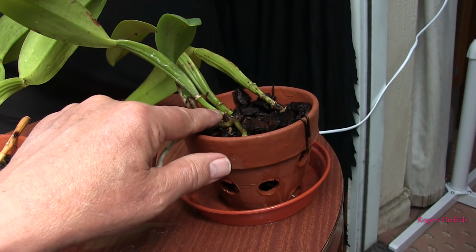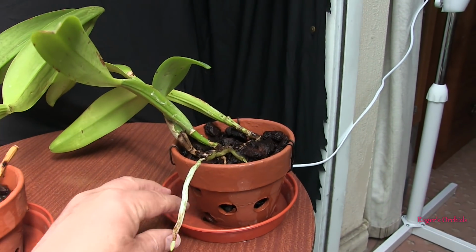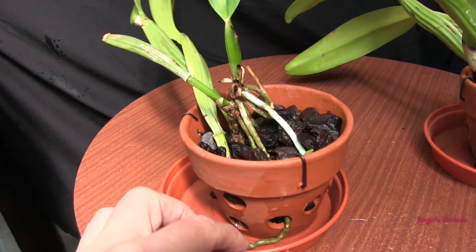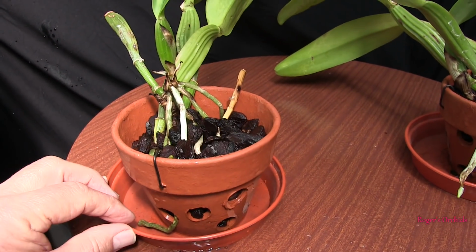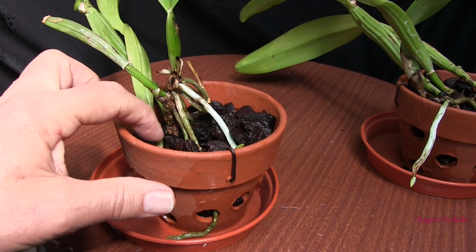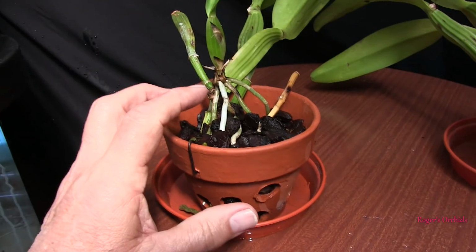It would be wonderful if that eye could shoot out, but I don't think it will. There's no strength in these plants basically. Now, this is the other one, and the only way I could pot this was sort of sticking up in the air, and you know, I must admit it shot out from a place I wasn't expecting, but nonetheless it did. It has grown some roots.